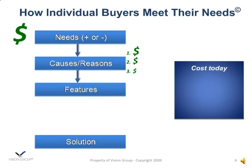Once the buyer understands what the reasons or causes are that are keeping them from reaching their goal or solving their problems, they may begin to look internally within their organization or externally with vendors to find features they can use to take care of the reasons why they're facing a problem.